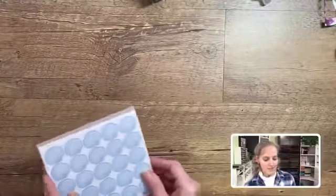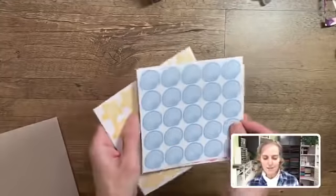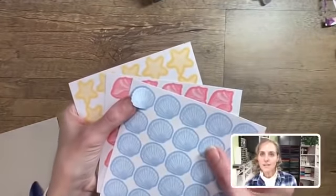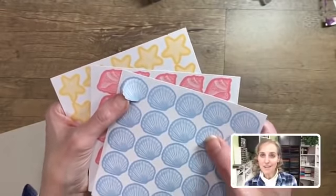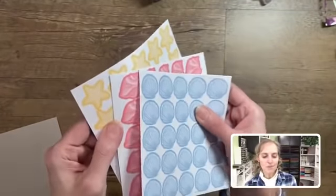We have stickers, and when you look at the stickers, they're actually pearlized stickers. You peel up the sticker and it does not have the outline. So it's a quality sticker that doesn't have the white around it. It makes it look like a stamped pearl little image, and it's thin. So pretty, nice sturdy stickers.